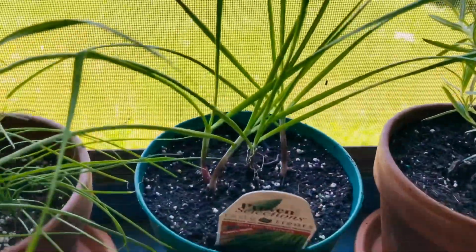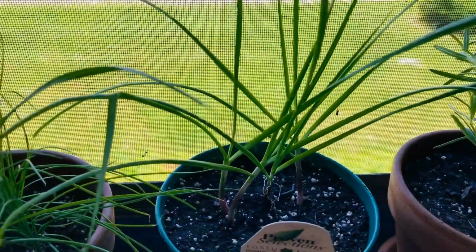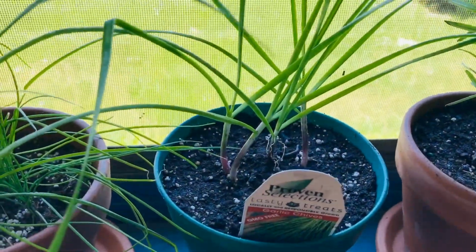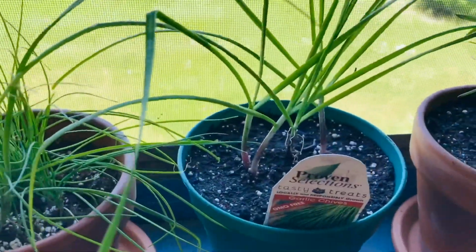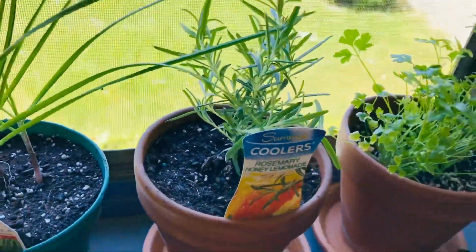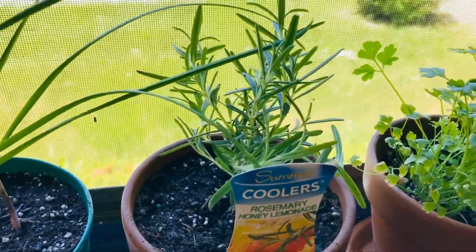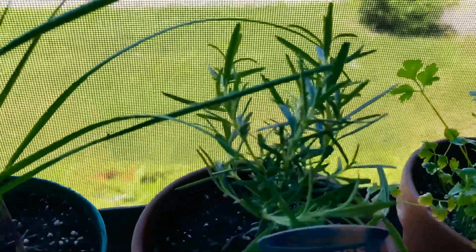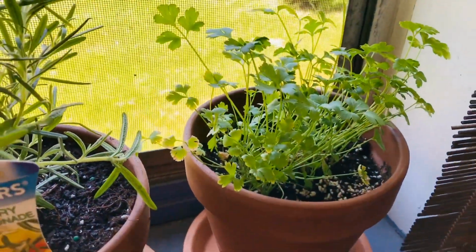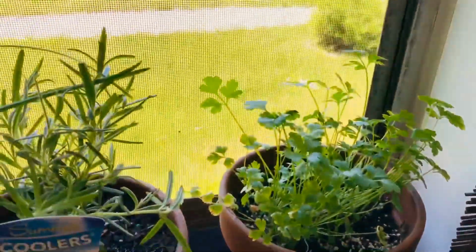Now this is what I bought today. So these are garlic chives. They look thick, totally different, but anyway, I potted that today. And this is the rosemary plant, honey lemonade. I can't wait to find out how to really, you know, use that. And of course, this is the parsley doing really good. It's not tall enough for me to attack yet, so I'll wait.